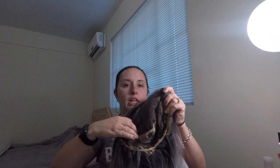So I mean, this is really a special wig for me, not only because my husband got it for me for Mother's Day, but it's one of the few wigs that I feel like I don't get overly hot in. So anyways, let me show you the inside of this wig. I'm going to have to take off my wig cap, but as you can see, it is a full lace.